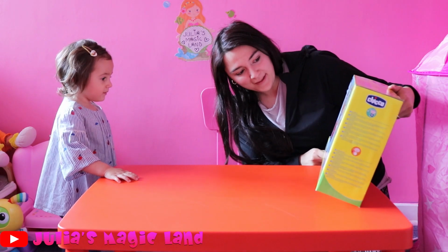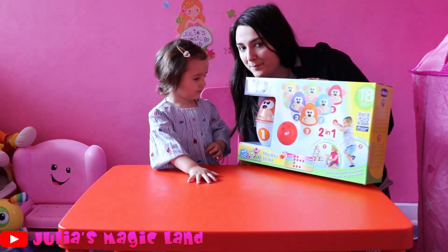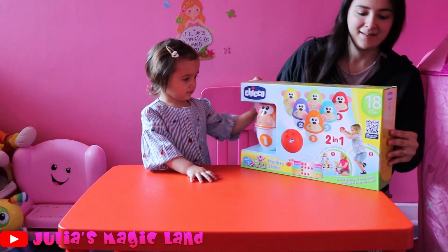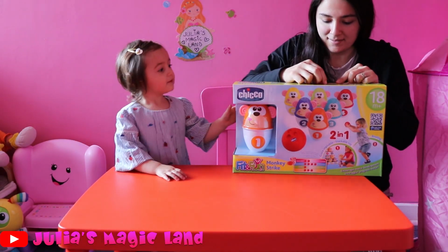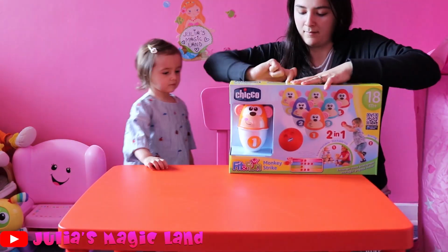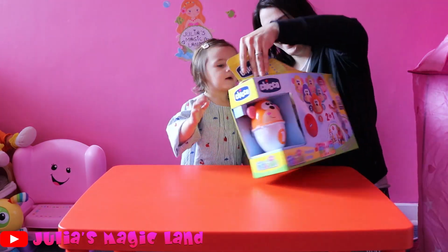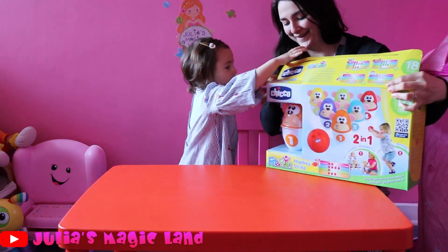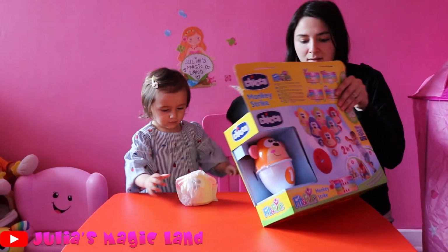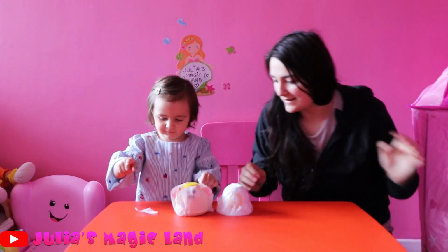Today we will try this new toy. Yes, there are many monkeys, colors, numbers. Wow! Let's open it. Take this one. It's the first. Let's see.